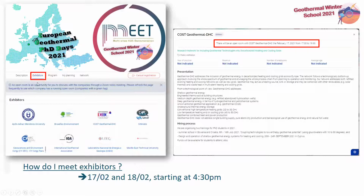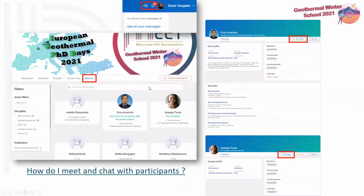And for the exhibitors, there are several exhibitors here. You will be able to join them at the end of the meeting in the evening, and you will be able to talk to them directly. You also have the ability to discuss with other people thanks to the network, which is here in the PhD Talent platform. And then you can begin a discussion with all the people who are registered on this site.